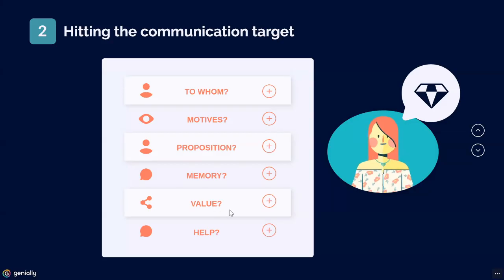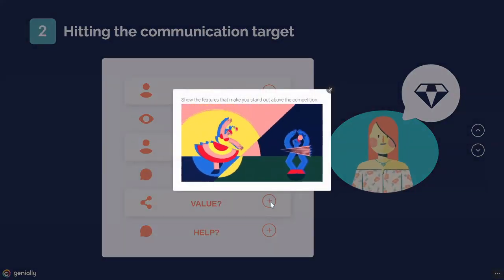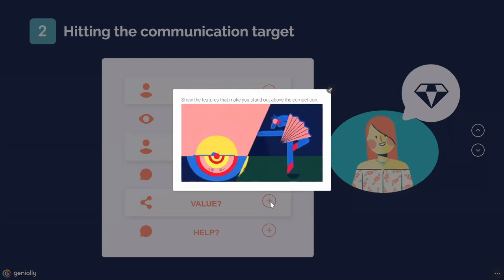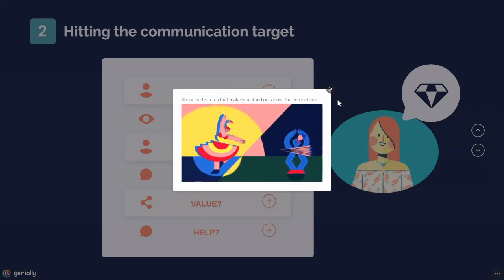And fifth, why is your idea awesome? Show your value proposition, those features that make you stand out above your competition. It's interesting here to include some figures which indicate and show off the success you've had, as well as what you want to achieve.